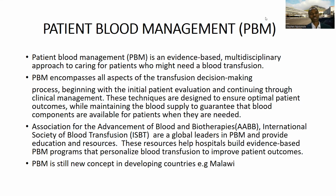So like I said, it's almost the same as our clinical use of blood and blood products, but only that this is more of scrutinizing further and is coming from the other side, the world side. These techniques are designed to ensure optimal patient outcomes while maintaining the blood supply to guarantee that blood components are available for patients when they are needed.